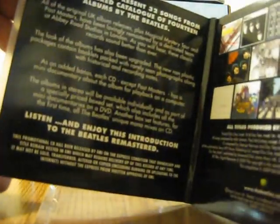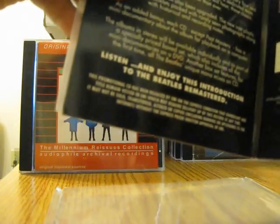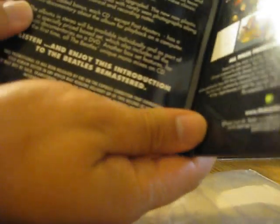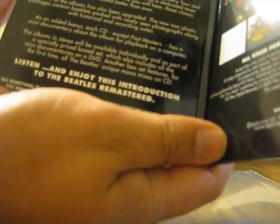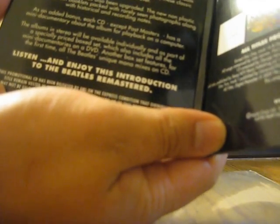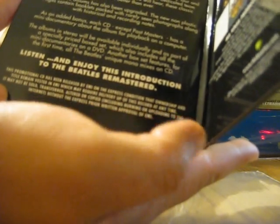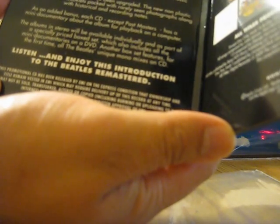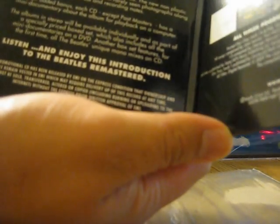Show you what the gatefold looks like. I don't know if you can see it well. It just has a notice about the promotional CD has been released by EMI on the express condition that ownership and title remain vested in EMI, which may require delivery up of this record at any time. It may not be sold, transferred, altered, or copied, including burn-in or upload into the internet, without written approval from EMI.